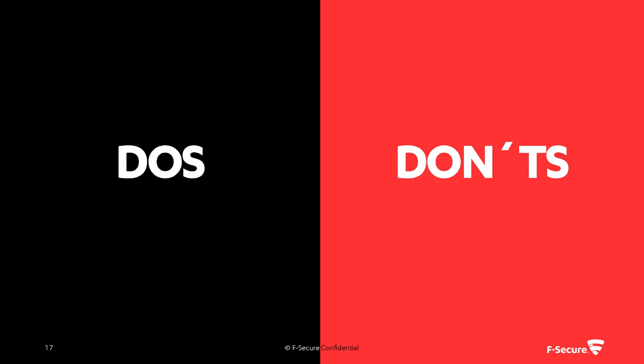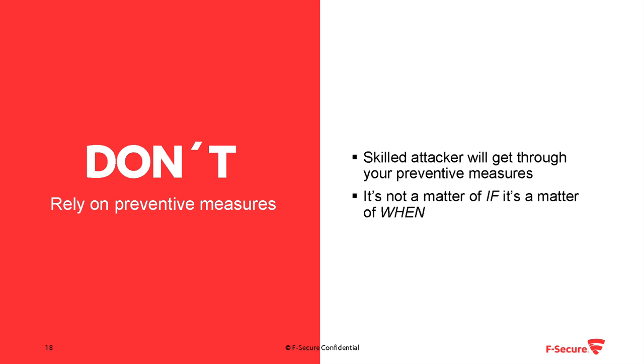And then, let's do some do's and don'ts. The first don't is don't rely on preventive measures. I know this is like me preaching to a choir, but still, skilled attackers will get through your preventive measures. It's not a matter of if, it's a matter of when.